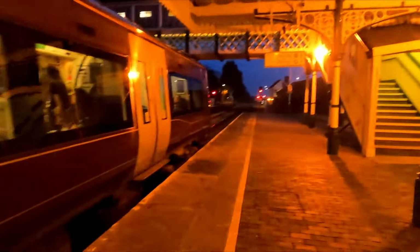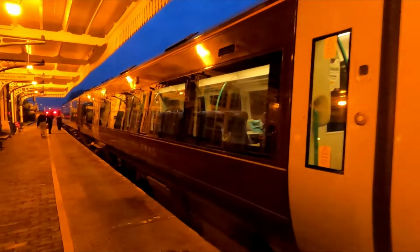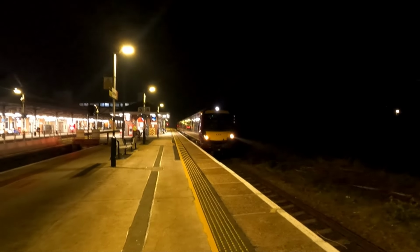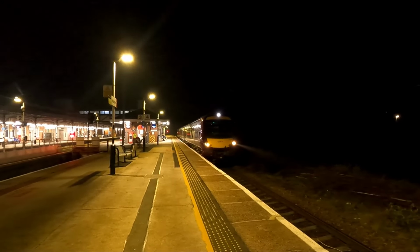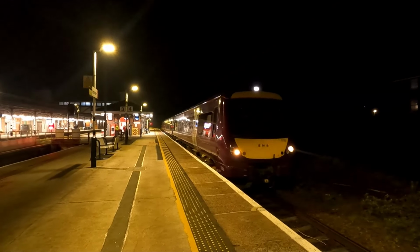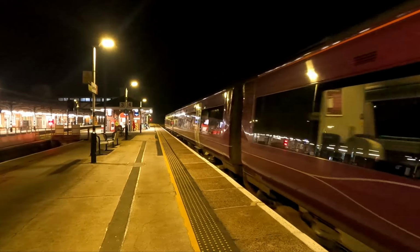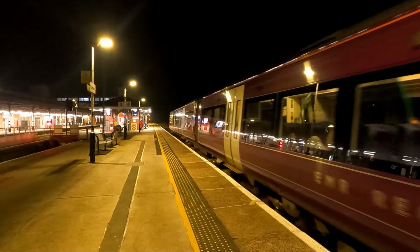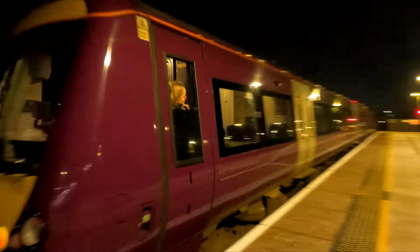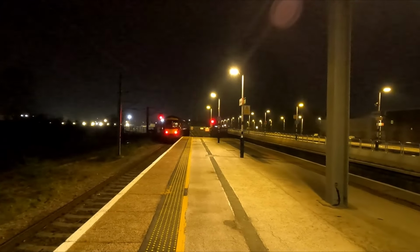Right, we're now here at Sleaford, and we're about to leave to head to Grantham, where we're going to change back to go to Rossby. Update you soon. Right, we're now here at Grantham. The department now is 17416. That one goes, heading off to Nottingham.